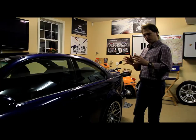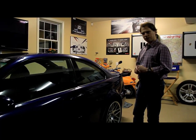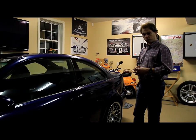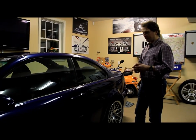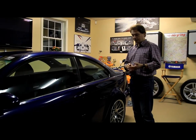So I pestered and pestered and pestered my local dealer until I finally got the arrangements made to get a standard M3 in that fire orange. So it's as close to the limited production GTS as I could get. And that's also going to be the last year of production for that series, the E92.